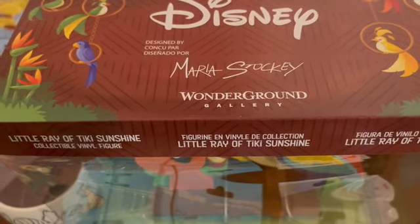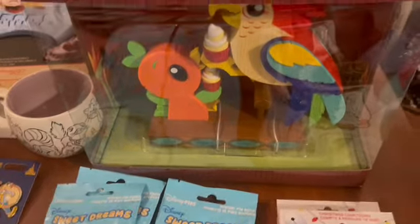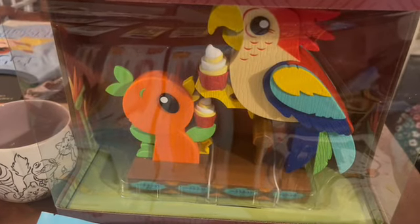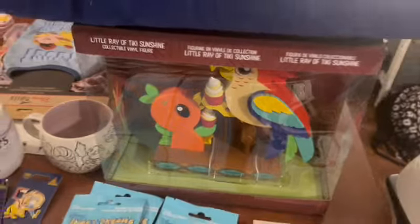It's Little Ray of Tiki Sunshine, and you've got Orange Bird and you have the Tiki Bird. It was $34.99. You can see they've got their little Dole Whips there. So let me know if you are interested in that, because I think that's going to be an extra.